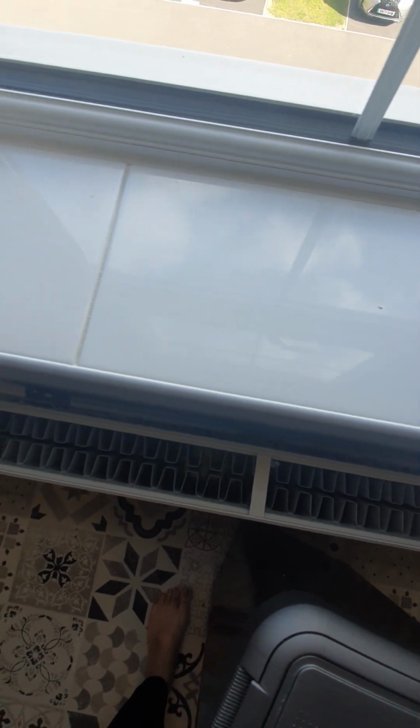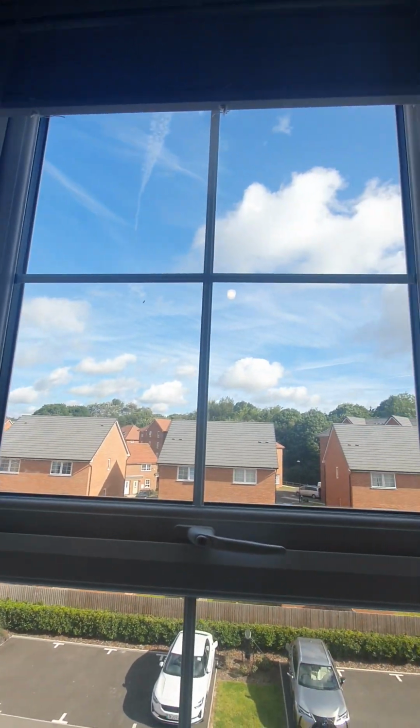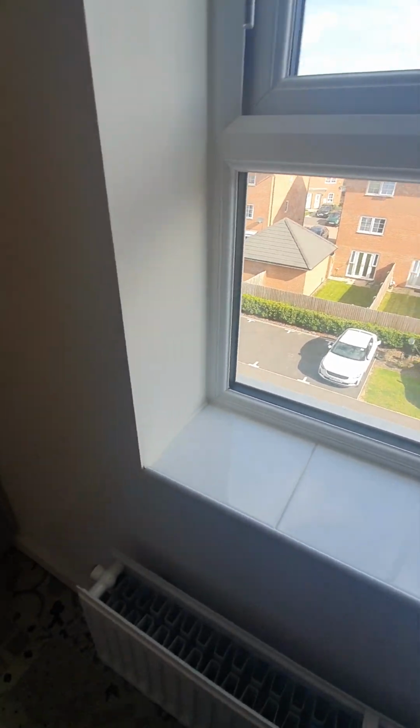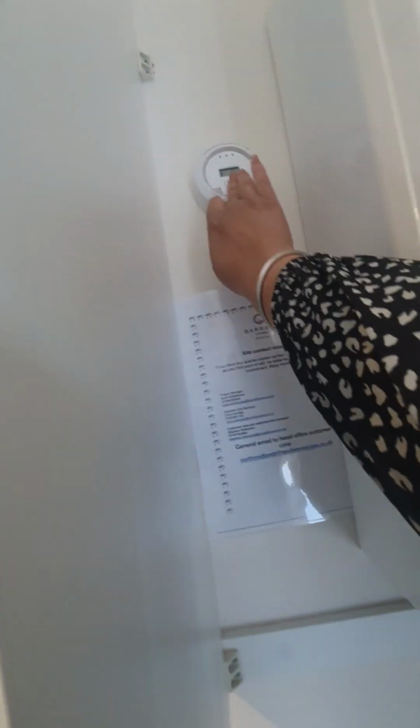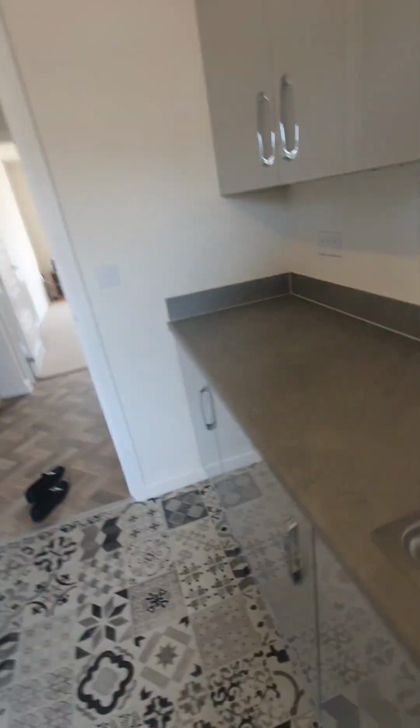And then you have your windowsill with white tiles, clean, white grout, white sealant. Window is clean from the inside. This includes the glass and the frame. So I'm just going to test these smoke alarms. Oh, the CO2 alarm we need to test first. That's where the boiler is. Perfect. That's fine. I need to also run the hot water.